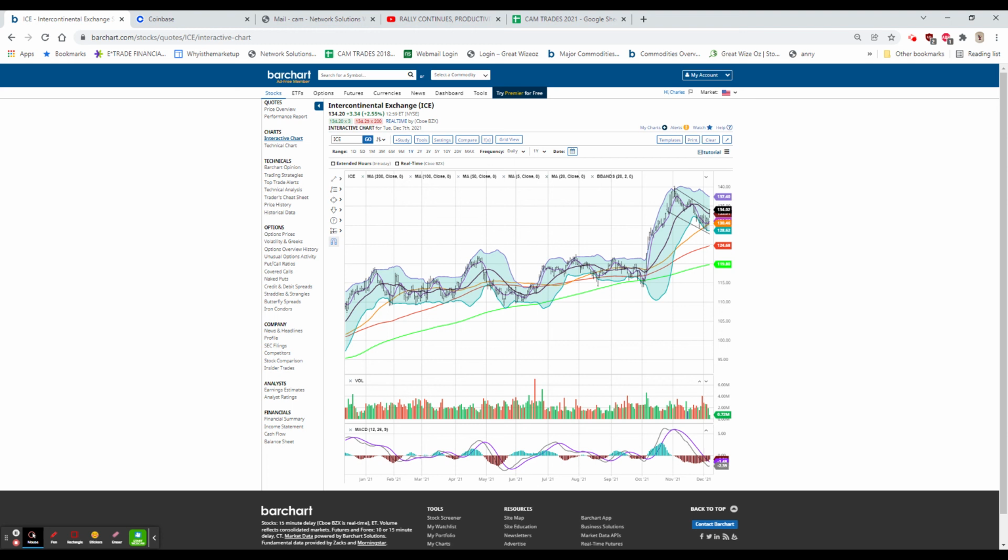We own the December 135s. Some people as low as 90 cents, some people as high as $1. The last is $1.10 bid, offered at $1.30, and the last is 123. So I think this trade is in pretty good shape, and I think it's only going to get better. So there you have it, and I'll post this everywhere.